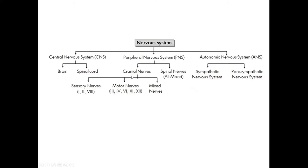Today we will speak about cranial nerves and cranial nerve classification. First, the sensory nerves: the first, second, and eighth pairs of the cranial nerves have only sensory function. Motor nerves: third, fourth, sixth, 11th, and 12th. From time to time the third moves to mixed, because it has vegetative autonomic nerve fibers. Mixed nerves are all other nerves in the 12 pairs of the cranial nerves.